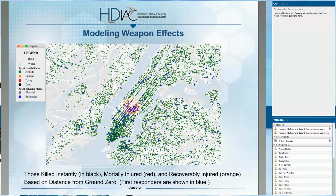So here are some images of our model. Our technology available here does not include me being able to show you some movies, but I will show you some images from this. And so this is our regional area. These are the people at work. The color codes are that the green are the people who are unaffected, basically by the weapon. The blue, scattered all over the place, are representing some first responders that are part of the population. And then in the damaged area, we have the three rings.